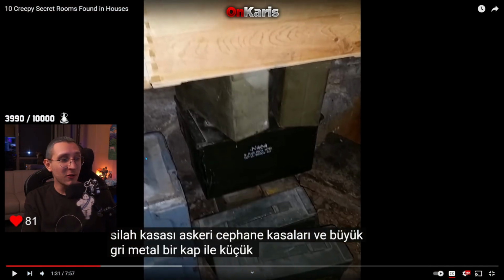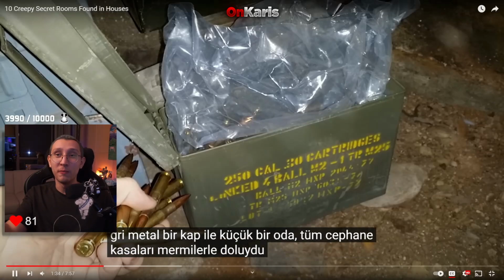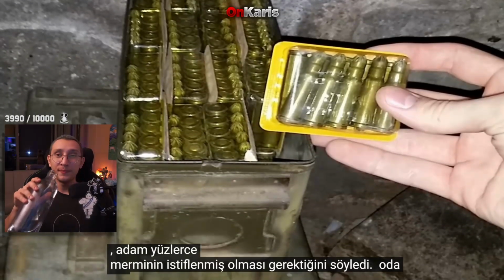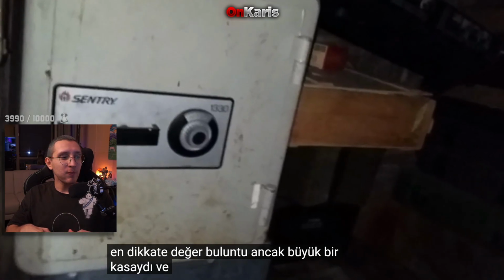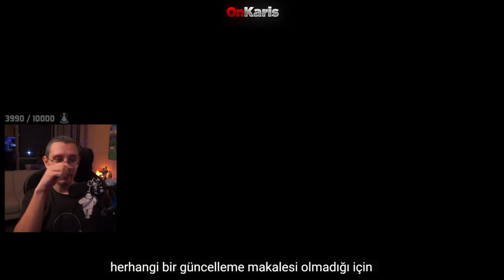All of the ammo crates were filled with bullets. The man said there had to be hundreds of bullets stowed away in that room. The most notable find, however, was a large safe, and it's unknown whether he was ever able to get it open, as there have been no update articles.